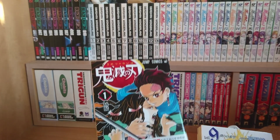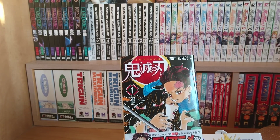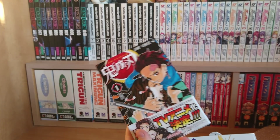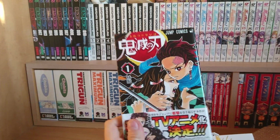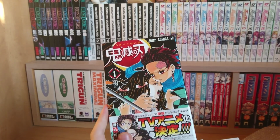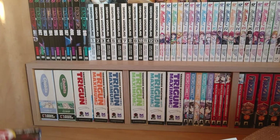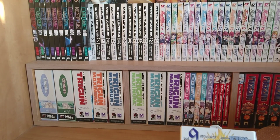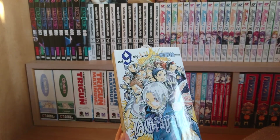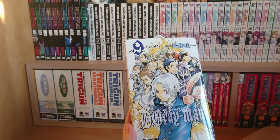And oh, volume 1 of, damn it, I forgot the name. Oh no. Yeah, I forgot the name of the series. Whatever. It also has an English release by Viz. New thing in Shonen Jump. Yeah, I wanted to check it out, so I got it. And volume 9, very nice cover, one of my favorites. I usually don't really like the D.Gray-Man covers, but this is definitely a very good one.